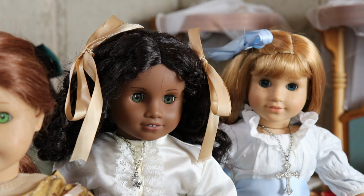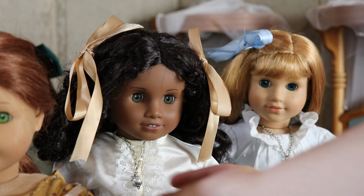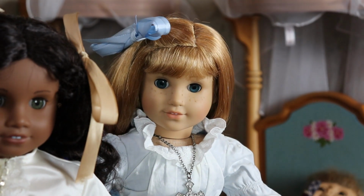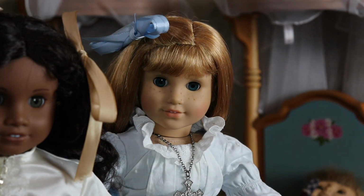I got $160 for Cecile, and she didn't have her shoes, which maybe if I was gonna buy it all again, I would try to get the boots, because finding boots has proven to be difficult. But I made her necklace and things and gave her white ribbons to be more accurate to what she would have been originally. But overall, I think $160 for a Cecile is pretty good. And that's Canadian prices.